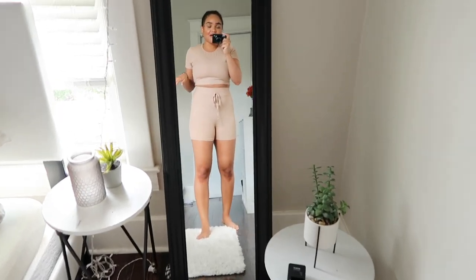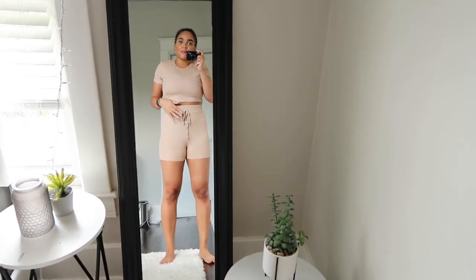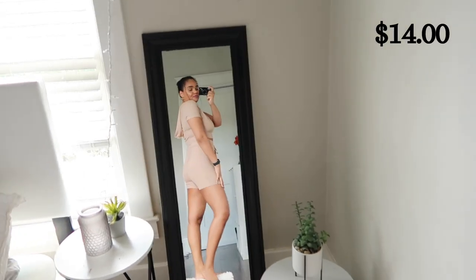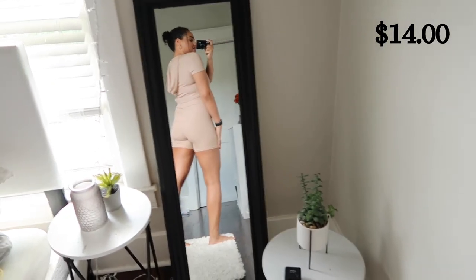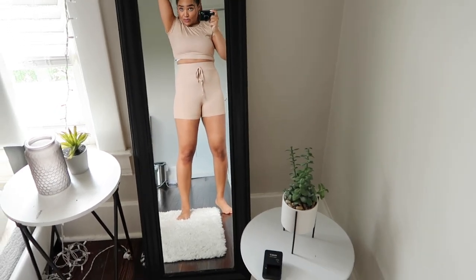But I got really excited when I put this on because I forgot that I ordered this, and I love this. I wish I was tanner. It would look a lot better if I was tan, but this is this cute little matching two-piece set, and this is actually a hooded set. The hood is actually really weird, so maybe if I had my hair down it wouldn't look so crazy.